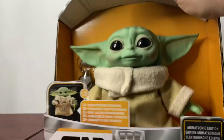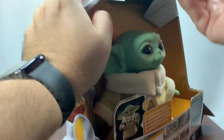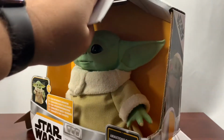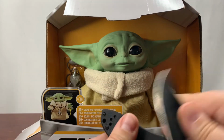Trying to think of the best way to get this guy out. Looks like we got some tape here at the top too. I don't know why I'm trying to keep the cardboard. I usually don't for these types of things, but I don't know.